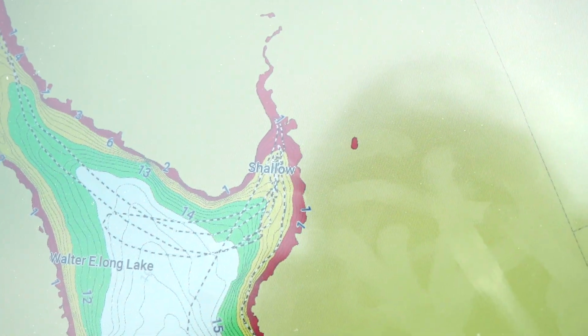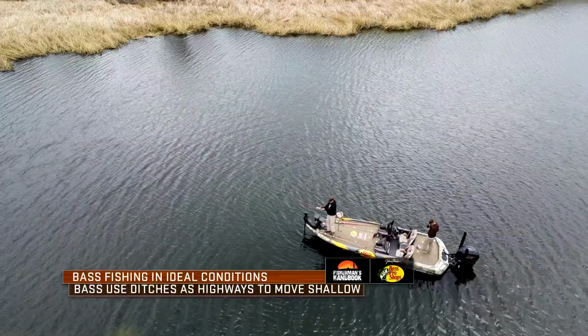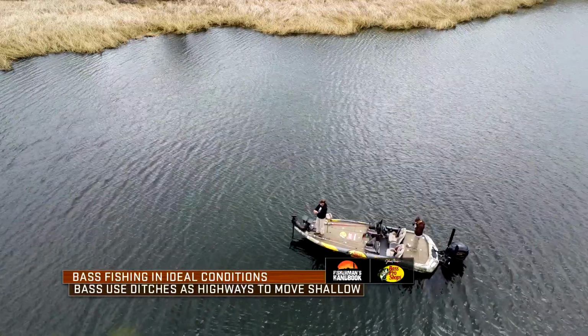Ditches and drains off of creek channels, or the little creek channel that runs into a pocket, for instance, are key highways for fish. I look at them on my map, and I look to see how far it goes up on land a lot of times. I want to see if it is a big one or just a little flat one coming in there.